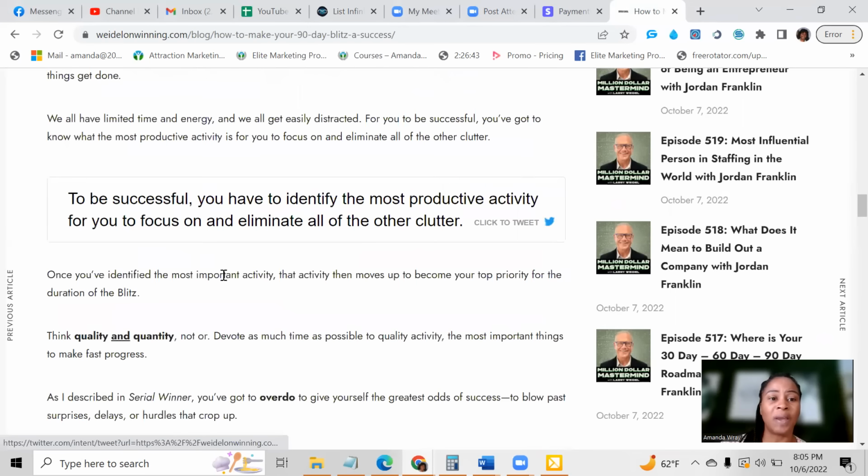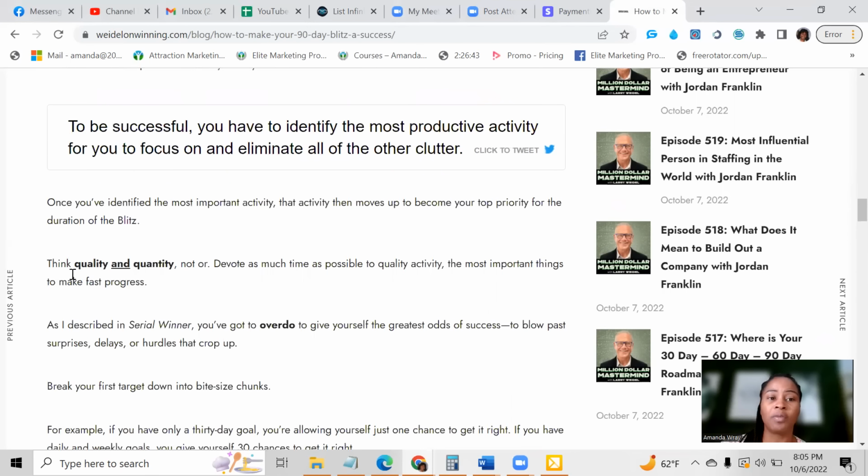So what you're going to do is basically focus on the quality, because that's another thing. You can sit in front of the computer and be doing absolutely nothing, or you're not focusing on income producing activities. If you think of the quality, you want to make sure that when you get in front of the computer, you're doing things that are going to actually produce an income. So what does that actually mean? That means that you're focusing on income producing activities that are going to bring you in results, which is traffic, getting as many people as possible on your email list, and turning those emails into actual customers that buy from you on a consistent basis. Devote as much time as possible to quality activity, the most important things to make fast progress.